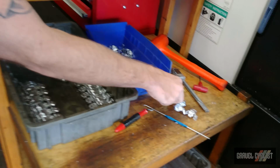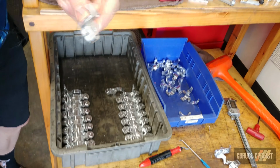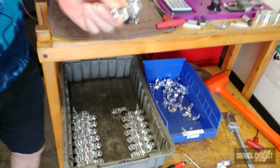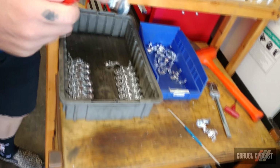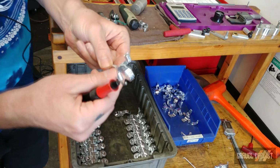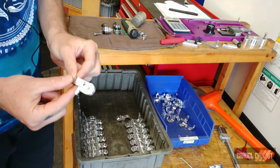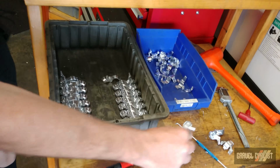Here, Brianna's making thumbies, shifters, so this is pretty much done. It just needs to be deburred. So Brianna will go in there and clean up some of these edges with a deburring tool. Just make sure there's nothing sharp and all the threading is what it should be. And then it gets put in this tub right here.